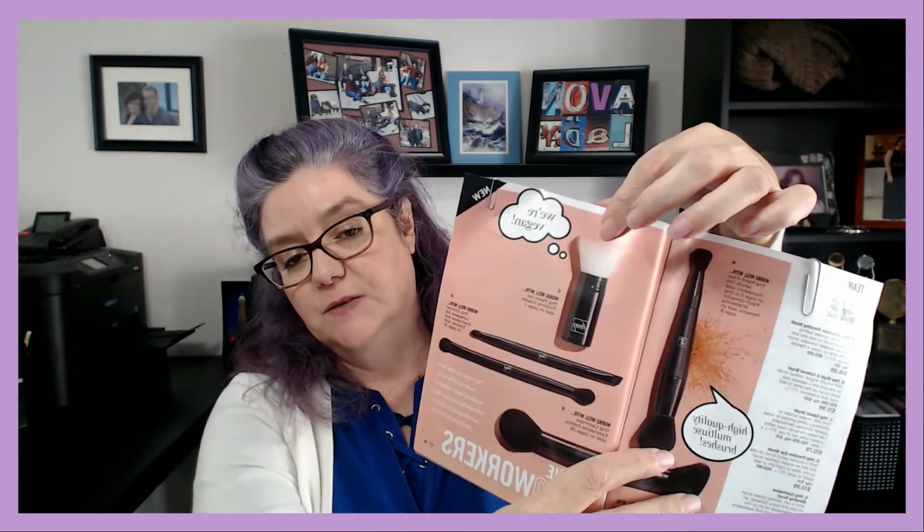We do have new brushes this campaign. We did have a new kabuki brush that came out over the holiday, the retractable kabuki brush that's great for on the go, because you can pull that into itself and cover it up and have that in your bag. But now we have 4 new brushes. Well, it's really 8 new brushes, but they come in pairs. They come in dual-ended brushes.